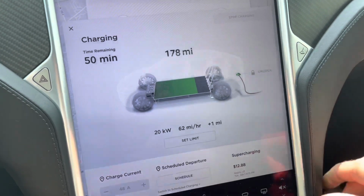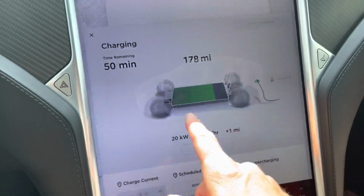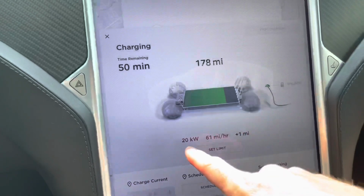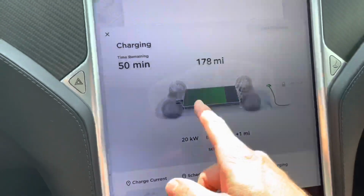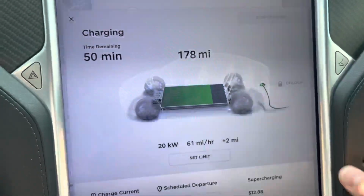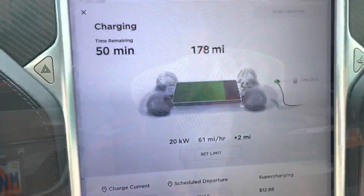The CHAdeMO can do up to 50 kilowatts, and generally the lower the battery level, the quicker you're going to get. So we probably could get the full 25 kilowatts if we were down at 5 or 10% battery. So we'll let this sit there for a little bit and see how much charge we get.